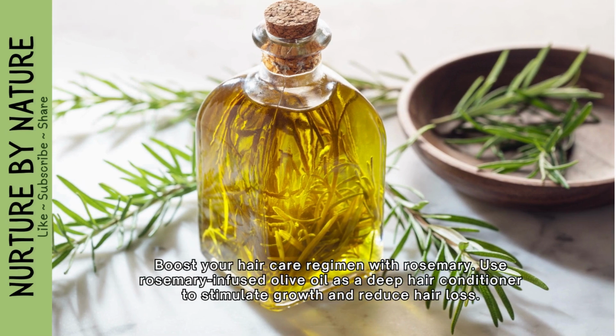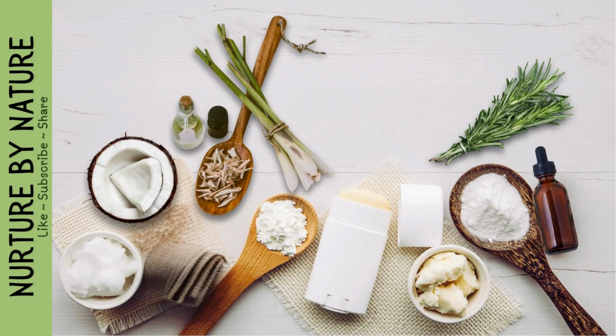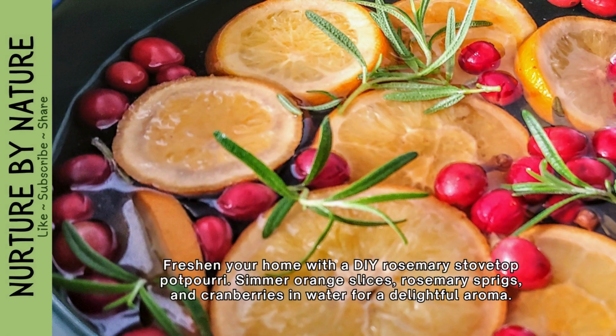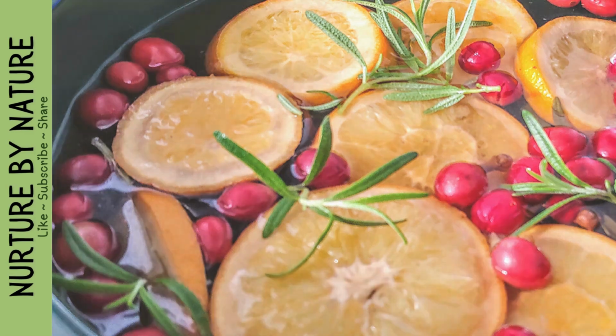Boost your hair care regimen with rosemary. Use rosemary-infused olive oil as a deep hair conditioner to stimulate growth and reduce hair loss. Create a natural, chemical-free deodorant using rosemary oil, lemongrass, and coconut oil. Freshen your home with a DIY rosemary stovetop potpourri. Simmer orange slices, rosemary sprigs, and cranberries in water for a delightful aroma.